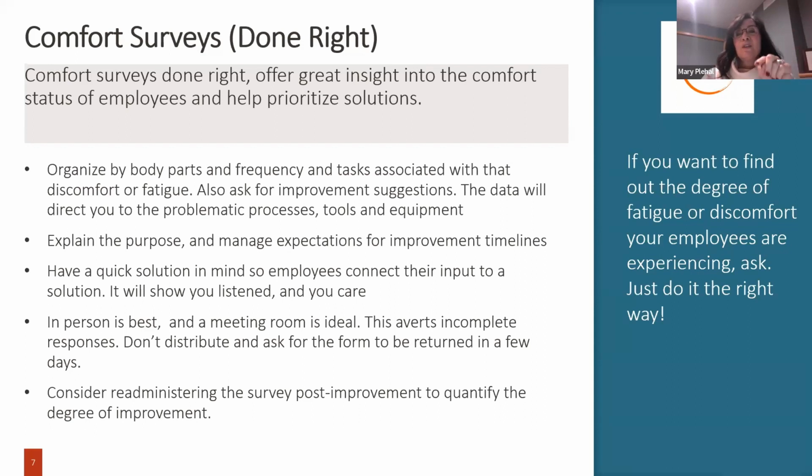surveys, and then you can quantify the degree of comfort improvement in your employee population. And then that's, again, a great advertisement that you can blast out to employees by saying, hey, we implemented these things. Comfort levels went from this to this, and roll that up to your leadership for, again, some good results.